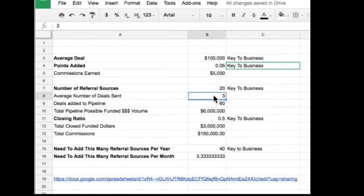Now, if you can get referral sources, based on some of the things you're doing, to send you more deals per year, or you're in a niche that they wouldn't automatically do that, you could see the numbers go up. But you can work with these numbers and figure out what niche is a good niche to get into based on the deal size, how you do your pricing, and the number of referral sources that are sending you business.